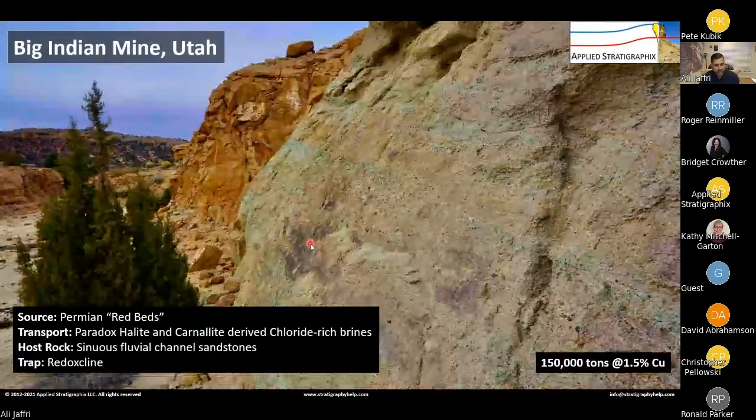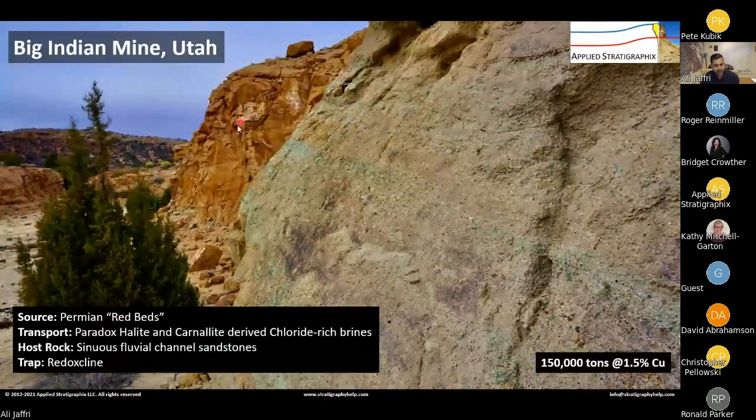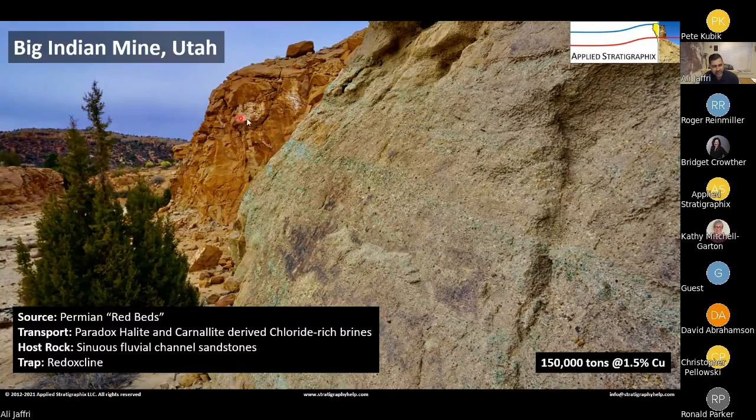So in this picture, the sandstone you see back here is the exact same sandstone right here. It's a channel, but you can see the color difference. This right here is the exact same sandstone as that, except that it's crossed a redox cline. So on this side, it's reduced, which is why you can see the green in there. Copper needs to meet reductants for it to precipitate, and that's what's going on here. The green is malachite, and there's absolutely no copper in the oxidized stuff back there.